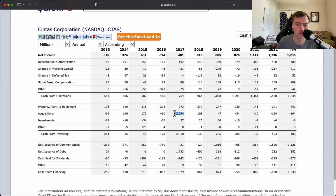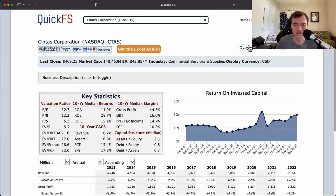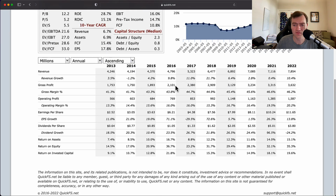You do see the acquisition spending here, spending $2 billion in growth for 2017. That's of course driving your goodwill jump here, adding about 1,500 in goodwill. That basically means that they took on only extra 400 million in PP&E. The rest of that purchase price goes to goodwill, and that's a big driver. Overall, everything here looks really good.